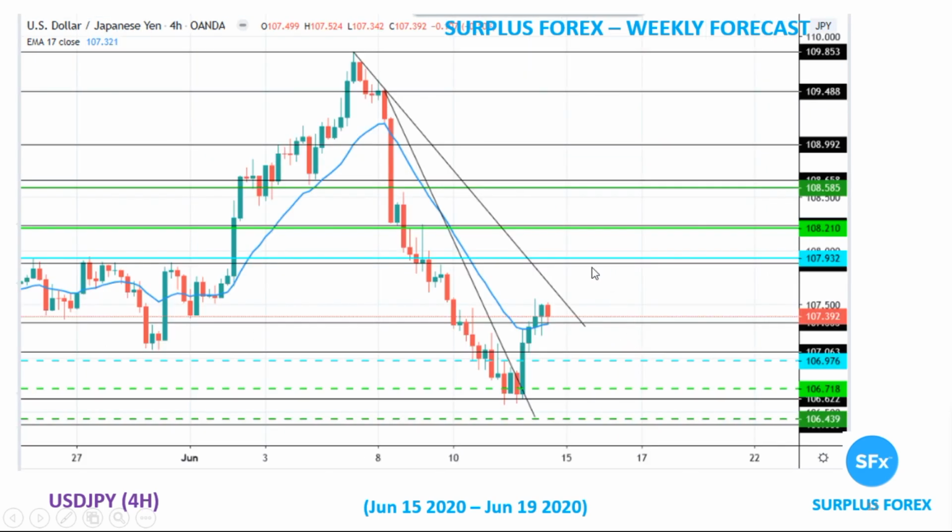So if it crosses this 107.90, our old resistance, then you can keep the entry at 107.93. I'm sure that it will shoot from here and go through 108.21 and easily touch 108.58. On the reverse side, if it starts falling, then it will be a good grind here.